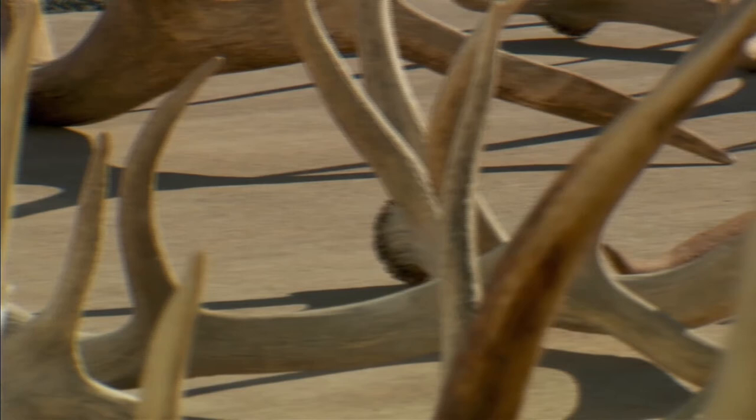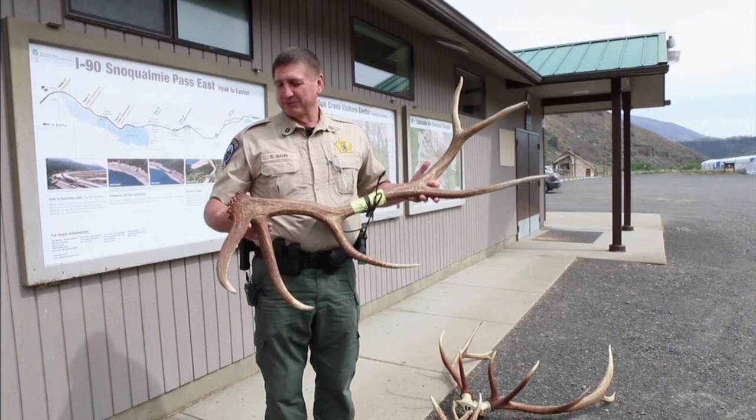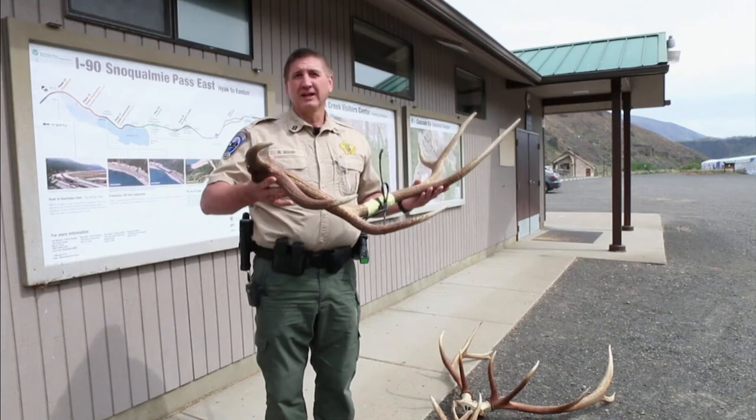Hunters can sell antlers for up to $35 a pound. A prized set of antlers from a trophy elk can bring in thousands. You know, the commercial market on these is people like to just have them around. Some people do. Wildlife Enforcement Officer Richard Mann is on the watch for illegal shed hunting in central Washington.